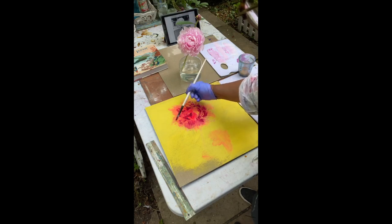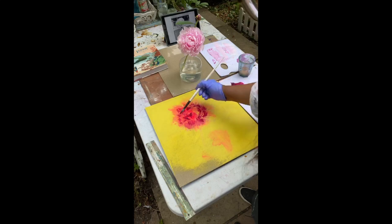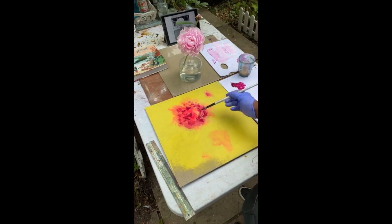Someone asked if you're using oil or acrylic. Oil. This is now oil, and it's oil and cold wax, so it has a little bit of cold wax mixed into it, just to give the paint a little bit more translucency. So I've blocked in the darks as much as I need at the moment.